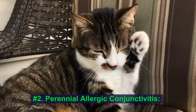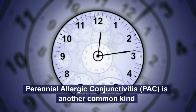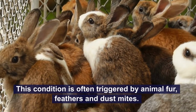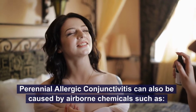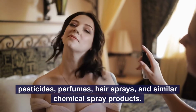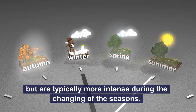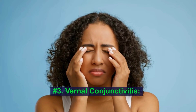Number 2. Perennial allergic conjunctivitis. Perennial allergic conjunctivitis, PAC, is another common kind which takes place all year round. This condition is often triggered by animal fur, feathers, and dust mites. Perennial allergic conjunctivitis can also be caused by airborne chemicals such as pesticides, perfumes, hairsprays, and similar chemical spray products. The symptoms can show up any time of the year, but are typically more intense during the changing of the seasons.